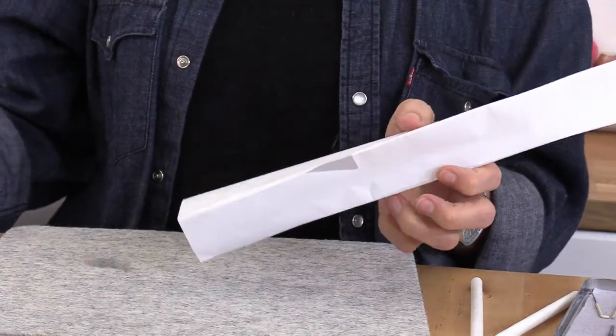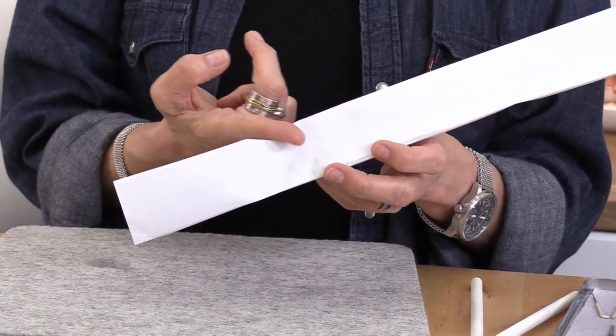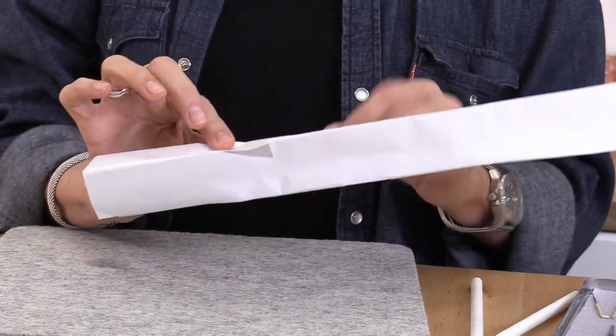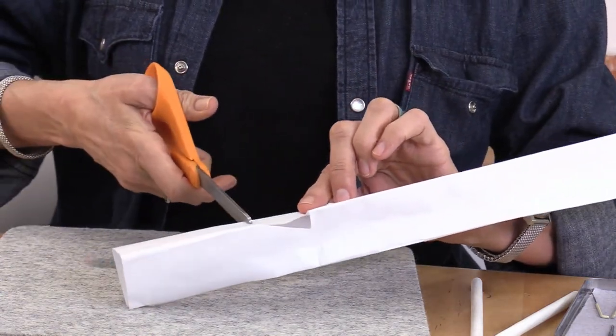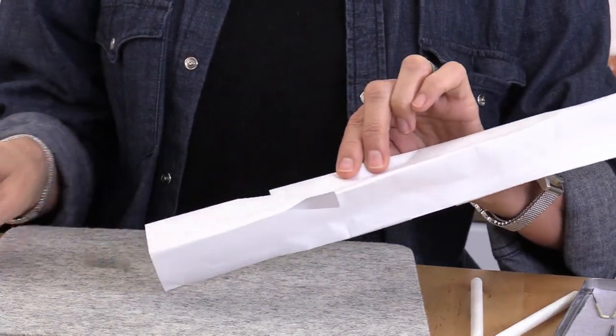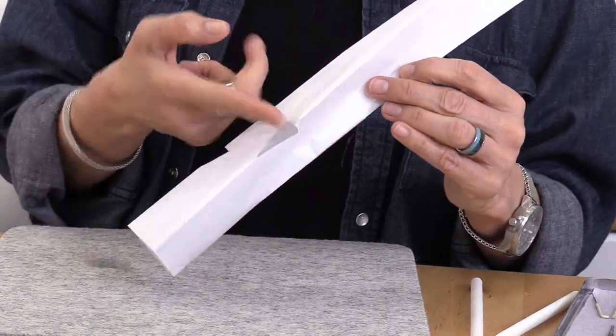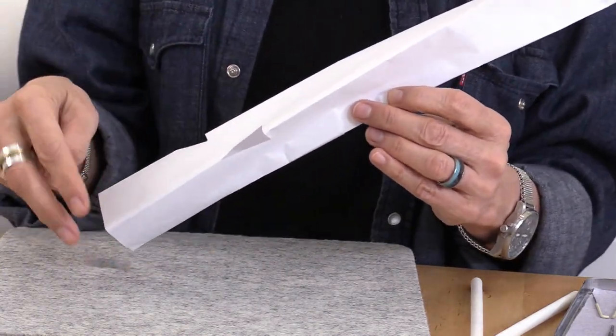Let me see if I can get that out. So this grabs onto the scale. Ann's giving me a thumbs up. This grabs onto the scale of the wool, and the wool has little scales on it. These grab onto the scales of the wool, poke them together, all right?